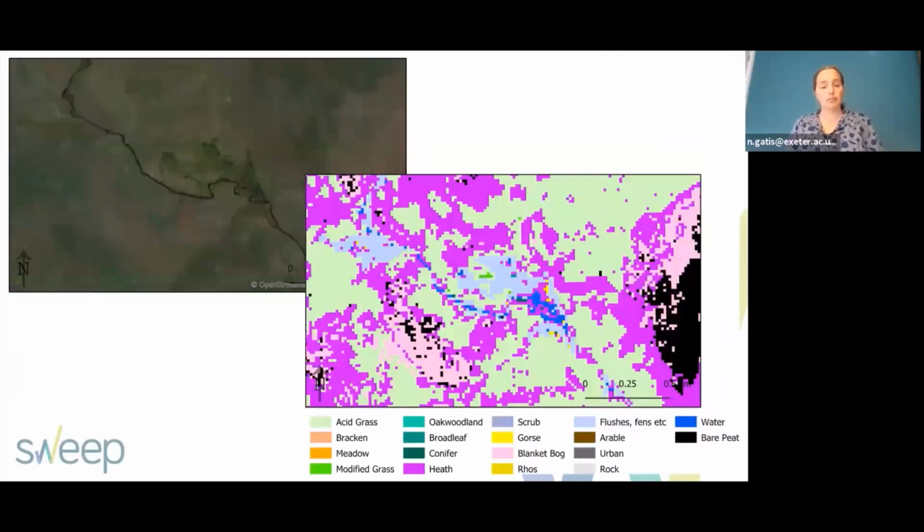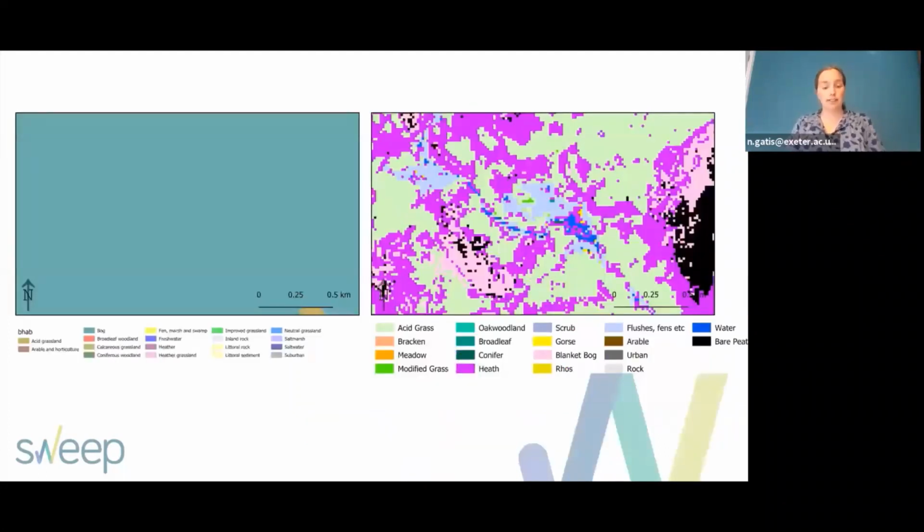I have a second example here from the uplands. We can see it's picking up areas of acid grass, heath and bare peat covered degraded bog in green, purple and black respectively. Intact peat blanket bog in pink, flushes, fens in pale blue and the river in darker blue. Again, if we compare this to the CEH land cover map, most of the area would have been classed as bog, so the improvement in detail is more striking.